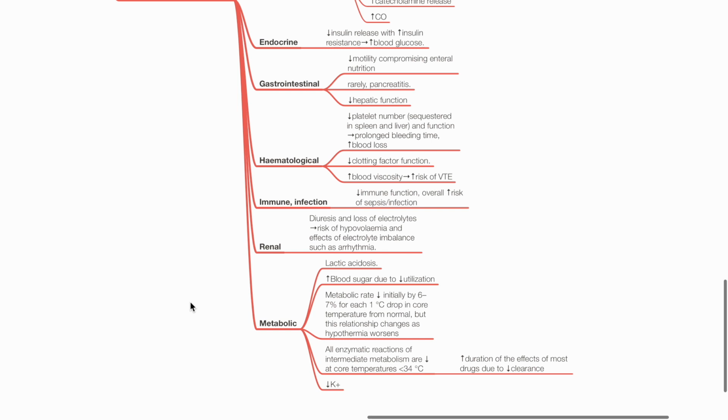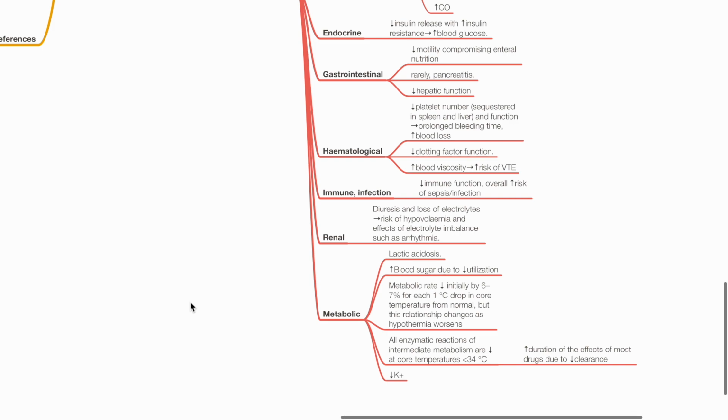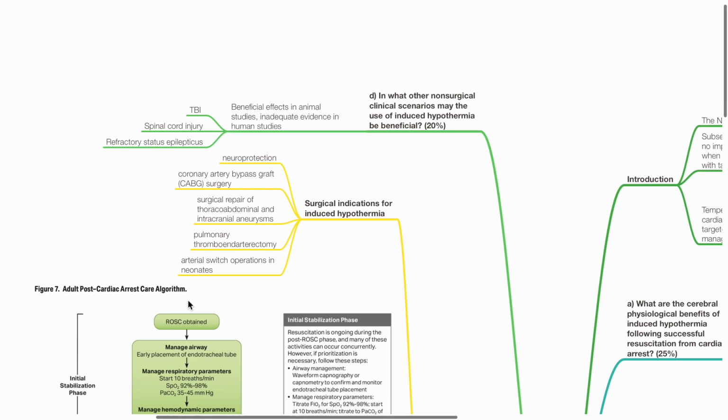Metabolic effects include lactic acidosis and hyperglycemia due to reduced utilization. Metabolic rate reduces 6 to 7% for every 1 degree Celsius drop in core temperature from normal. All enzymatic reactions of intermediate metabolism are reduced. This increases the duration of effects of most drugs due to reduced clearance. Hypokalemia may occur.